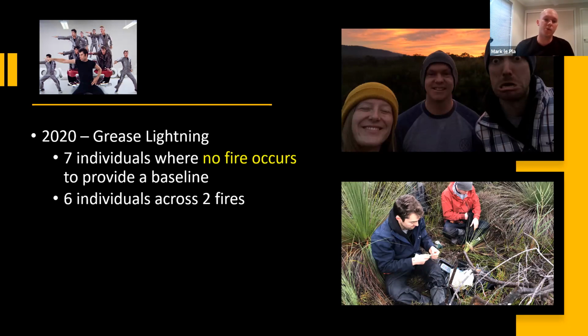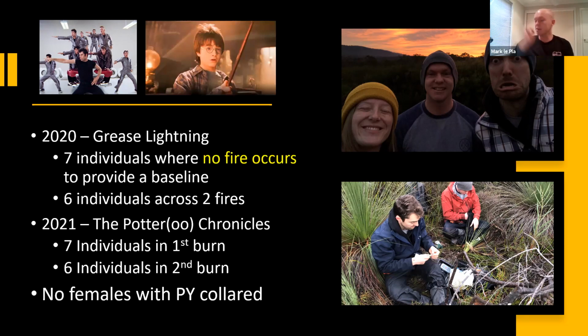In 2020, we were able to attach GPS collars to 7 individual Potoroos where no fire occurred whatsoever. One of the reasons we wanted to do this was to get a bit of a baseline as to what is normal for Potoroos in the absence of fire completely. So what are they doing? How are they using that landscape? What does mortality look like during a 6-week period? And then we were able to attach GPS collars to an additional 6 individuals that were exposed to 2 different fire events, which I'll get into in a second. So that's 2020. During 2021, this year, we decided to go with Harry Potter names, the Potteroo Chronicles, and we were really able to ramp up our focus on what happens after fire.